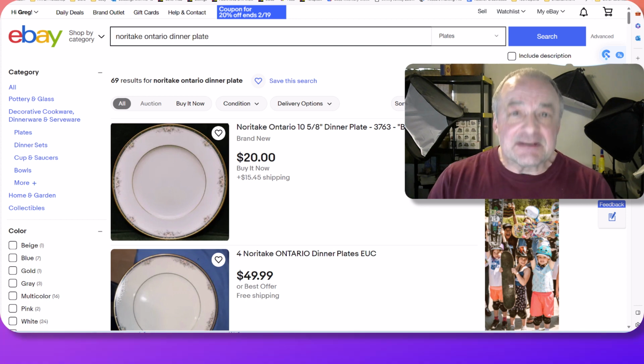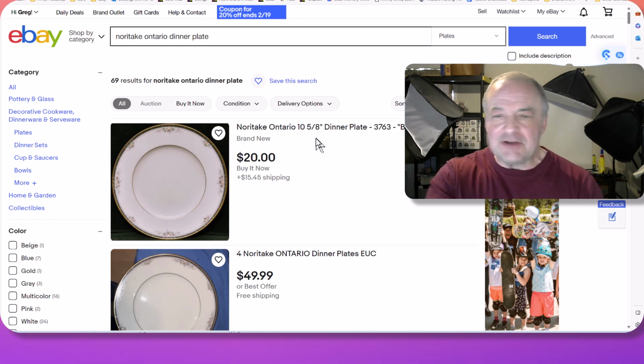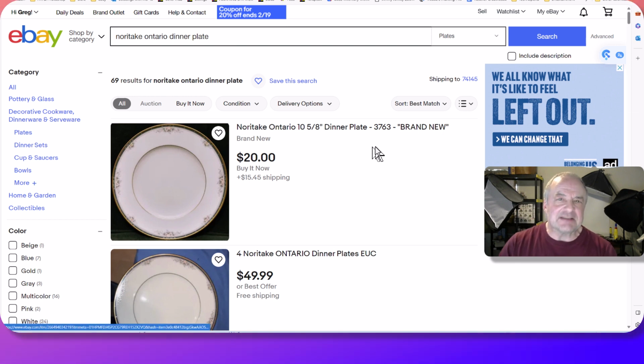It involves multiple quantity listings on eBay. What happens if you've got Noritake Ontario plates? I just searched for Noritake Ontario dinner plates. These are plates that are discontinued. They've been out probably since the late 80s, discontinued maybe early 90s. Beautiful plates. They don't go for a lot of money. They don't go for nothing either. They're worth selling if you have any.